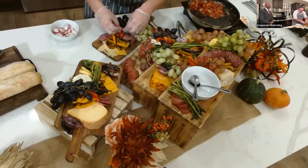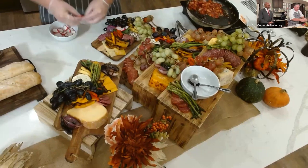Okay, so I've got some beautiful radishes, right? Now, radishes are fantastic for these. They're great to just take one, bite it, eat it. They're very refreshing. They cleanse the palate. So crunchy. They're always a great thing. Crunchy texture, right? Gotta have that texture. So we're going to add a little bit of radishes around.